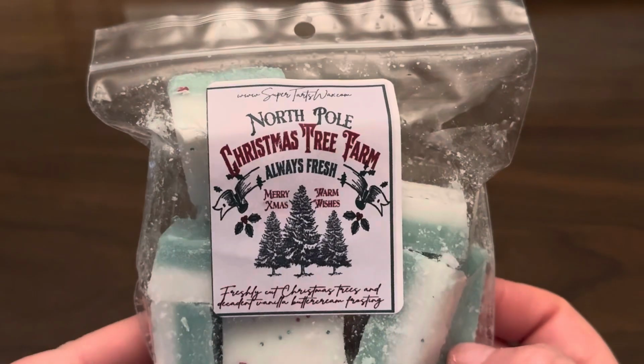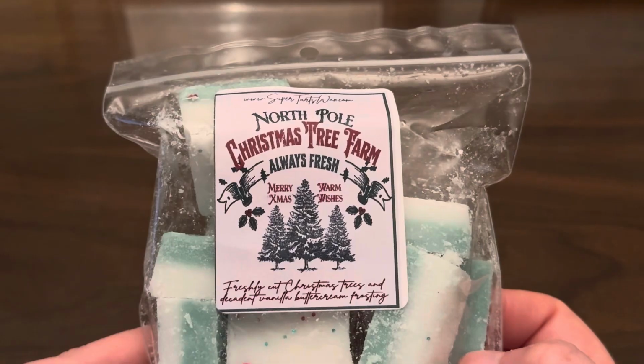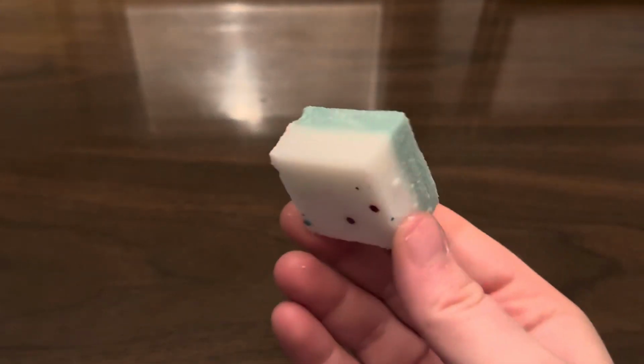Last but certainly not least, I knew that this would be one that I would love too. And I'm also kind of kicking myself for not getting a full band bag of it. North Pole Christmas Tree Farm. Look at that. Are you kidding me? Freshly cut Christmas trees and decadent vanilla buttercream frosting. You guys. Oh my gosh. This is so good.